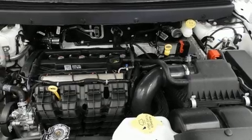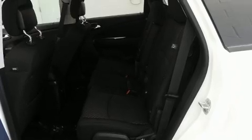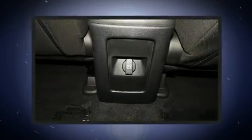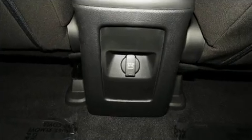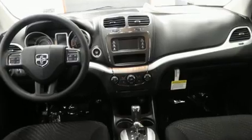Dodge also prioritized safety and security with features such as dual front impact airbags, front and side impact airbags, brake assist, and 4-wheel disc brakes with ABS. Various mechanical systems are monitored by electronic stability control, keeping you on your intended path.